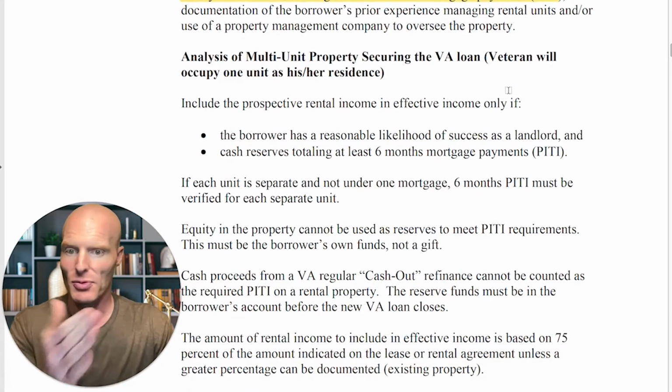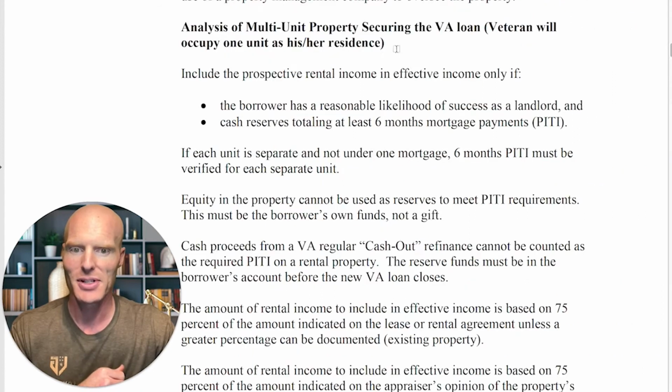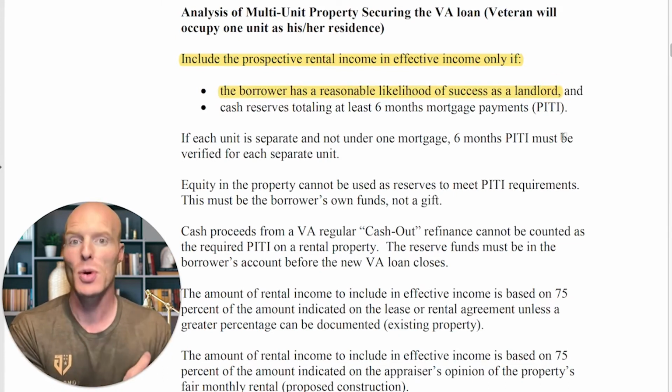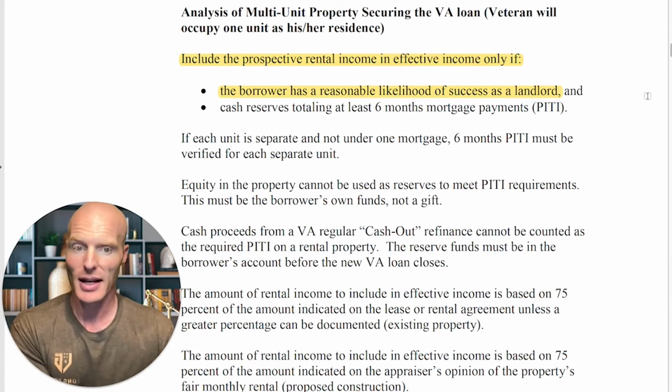And here's right from the VA. Let me zoom in a little bit more. Oh, that's too much zoomed in. Let me zoom out. Okay, include the rental income if you have a likelihood of success as a landlord. A way around this, or a way that lenders accept this, is if you've never been a landlord before, but you hire a property management company and have a contract with them that they're going to manage the other units for you, most lenders will accept that as the likelihood of success. And of course, you have to have the cash reserves.